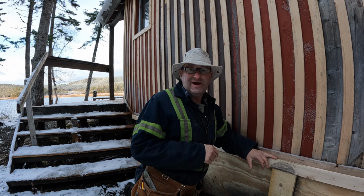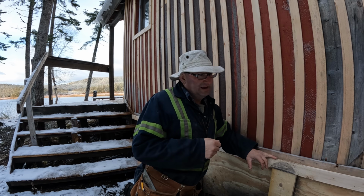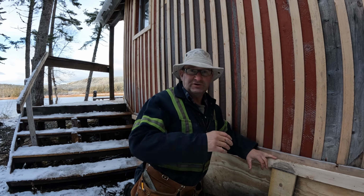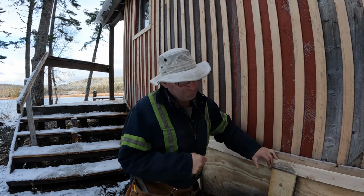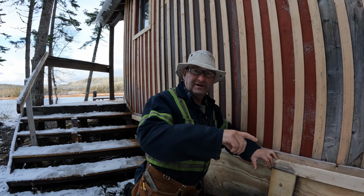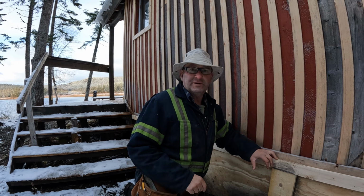So I'll keep it all like that for now. After I'm done today, I'm going to screw it all together, and then I'm going to use my pressure treat to do the pressure treat of the bottom. When I come back in the summer, I want to put a door in there, both sides, so I can put long lumber through, so I can use it for building materials.